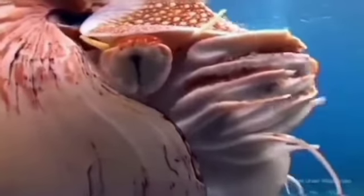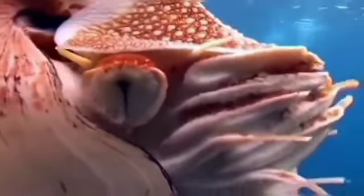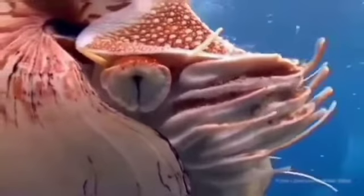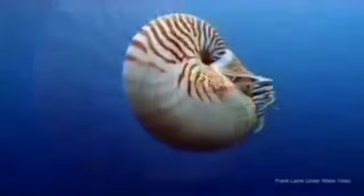How is this possible? And does the shell have anything special? Actually, there is a hidden pattern in this shell that we can find by measuring. Now, we will find how wide the shell could have been as the Nautilus grew.